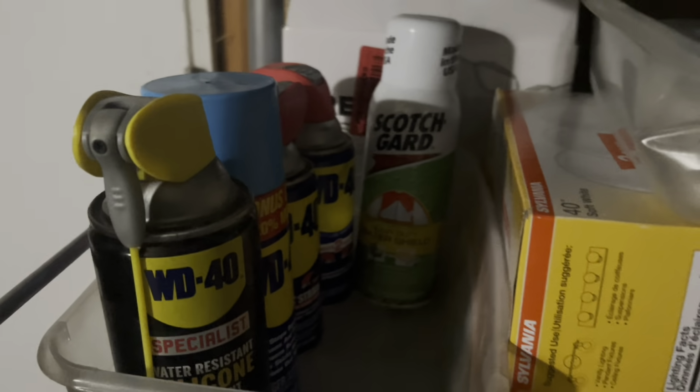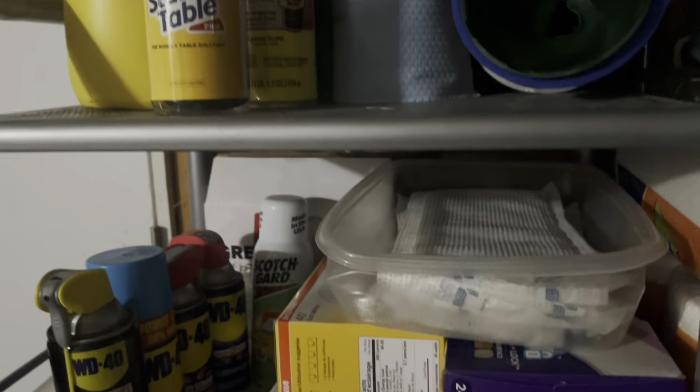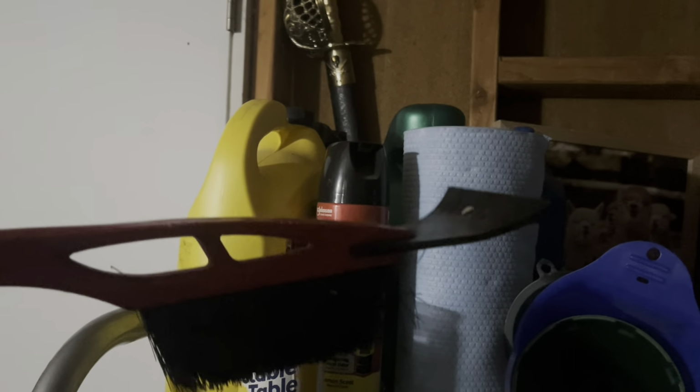This is all WD-40. We wind up with extra cans of stuff. I don't know how we get it. I don't know if it's ours, if it's somebody else's, I don't know. And then up here we have this guy, which is actually for our windshield. We got this when we lived in Texas, because boy did we need it.